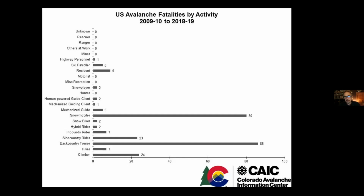The climbers and side country riders are the next two. Now, side country is a really important designation, which we try to teach people. Side country is when you buy a lift ticket or you skin uphill inbounds legally, and then you go out of bounds, duck a rope, either legally or illegally, or go through a control gate.